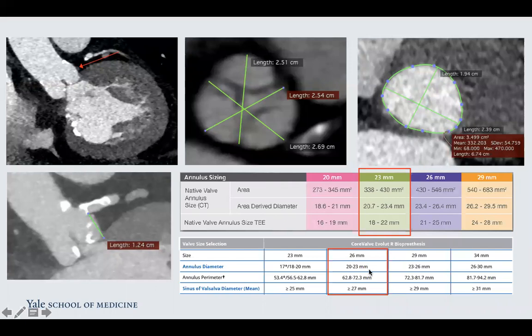The reason for that is that when we're putting this valve in, we're going to take these native leaflets and push them off to the side. And if there's room in the sinus of Valsalva for those leaflets to sit, then you should maintain your coronary perfusion. But if there's not room in the sinus for these valve leaflets to fit, you may obstruct the coronary. So this is actually a patient who, based off of the IFU, would not have appropriate sinuses for a CoreValve. I hope that makes sense to folks.